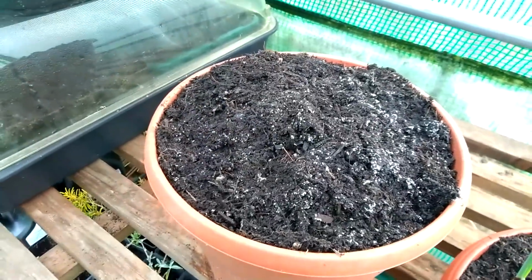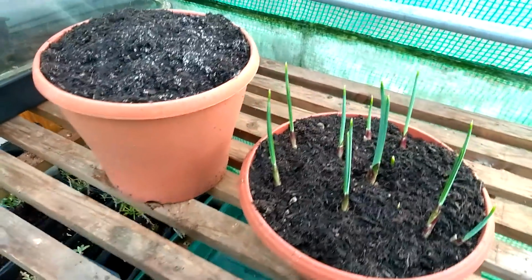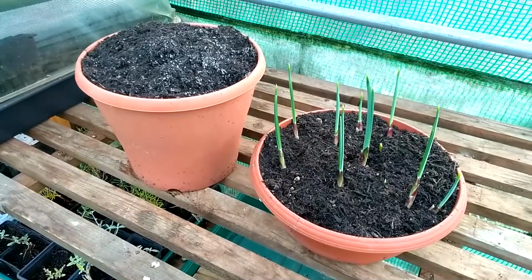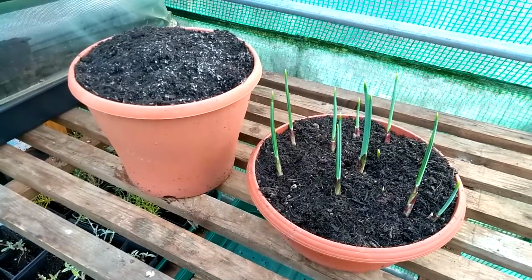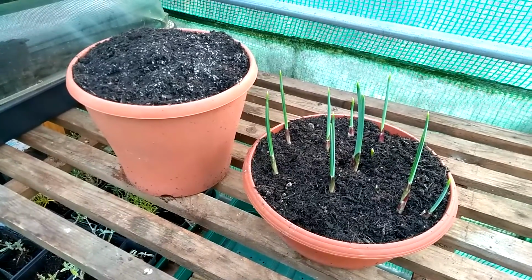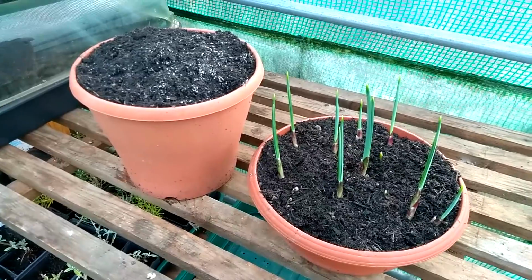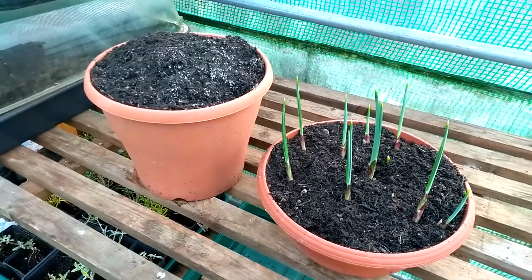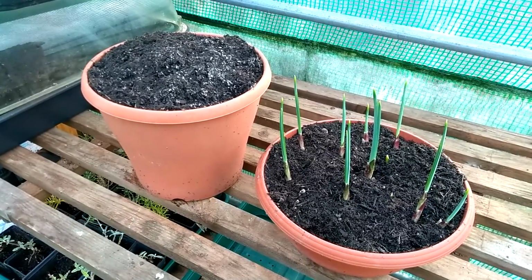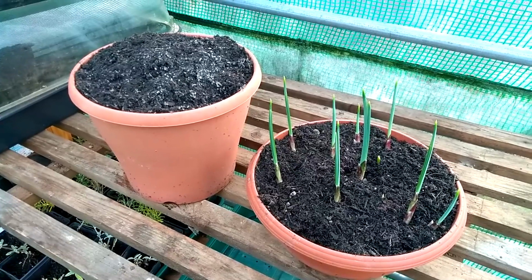So the daffodils here are coming up as well. Both of these pots may end up at home. Maybe. Anyway, we'll leave it there for today, but I'm really glad that the freesias are up, and I'm glad that other things like the daffodils are making their way above the soil as well. See you again soon.